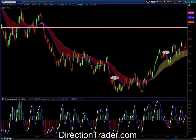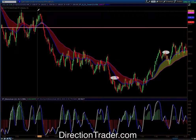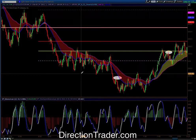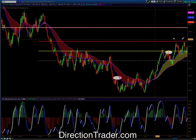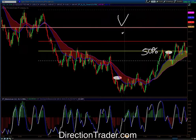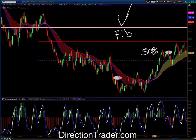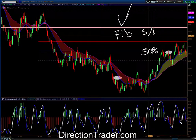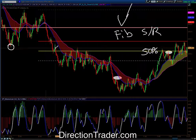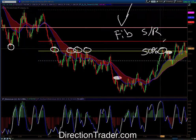We have Fibonacci's, number one. So, check number one, we have Fibonacci's. Here's a 50% pullback. Check. Got a fib pullback. Check number one. Check number two, support or resistance. What do we have here, guys? Previous low. Look at all the support and resistance that come through at the same level.